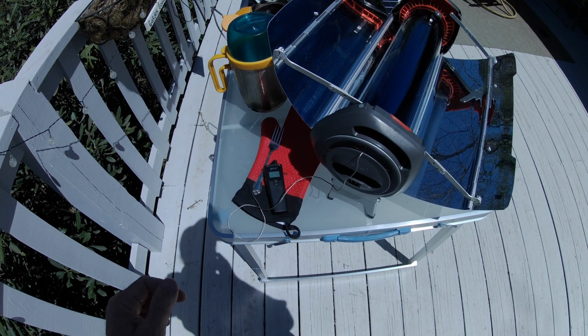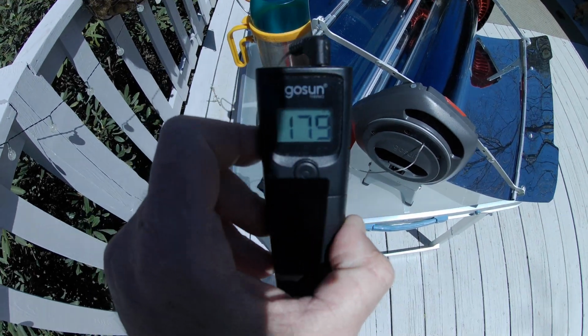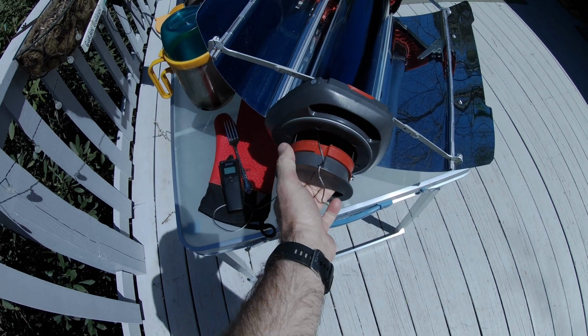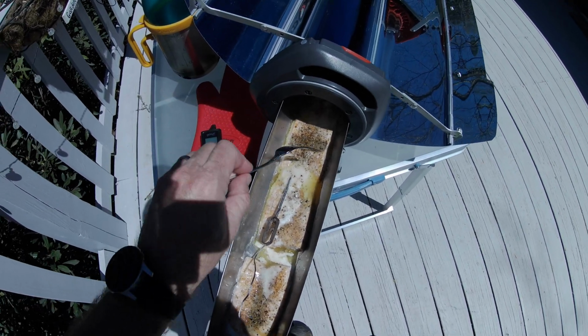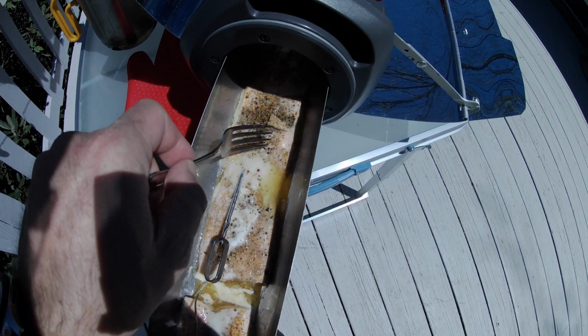Okay, I believe my salmon is completely cooked now. It's at 179 degrees. Let's take a look. Oh yeah, it is completely cooked. Look at that. Perfectly flaky fish.